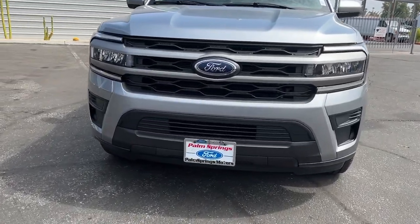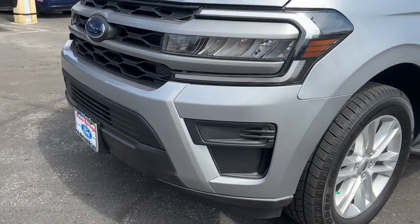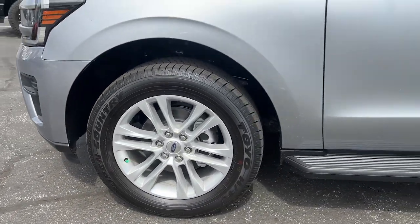Confident blends with comfortable in this powerful and luxurious Expedition. Take it out for a test drive and see for yourself.